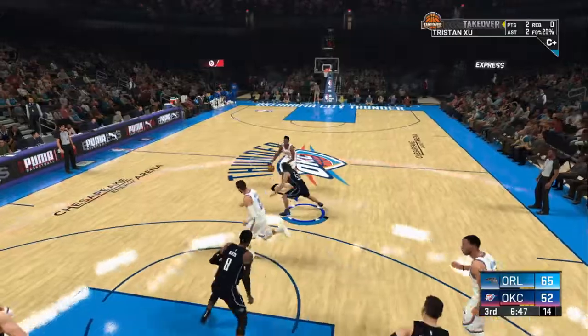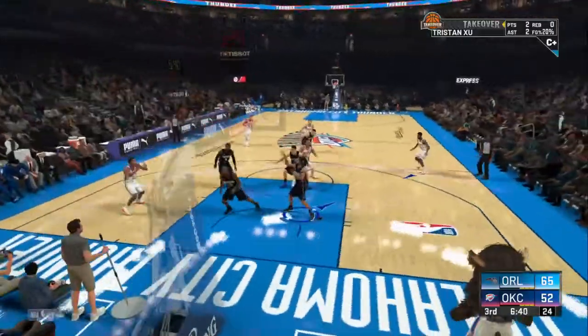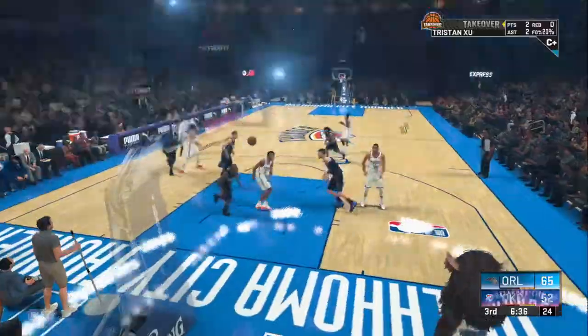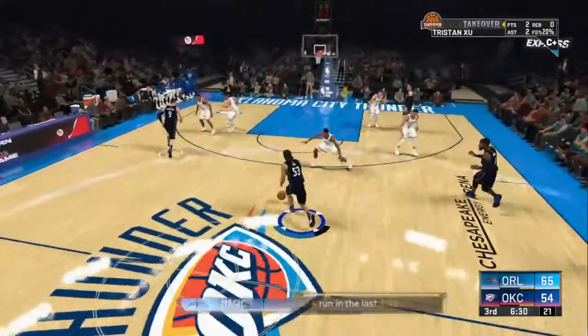Now here's Gilgeous-Alexander. 8 points for him. Moreland dishes to Gallinari. Oklahoma City keeps it going. A new shot clock of 14 seconds. Ferguson's shot is good. Maybe he's thinking at this point, man, somebody's got to help me. I can't do this all by myself.